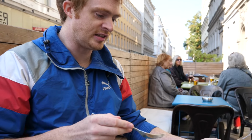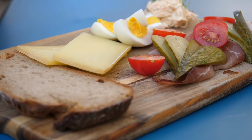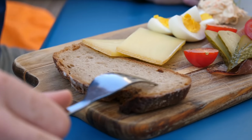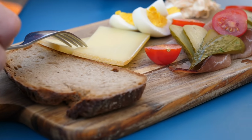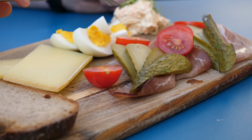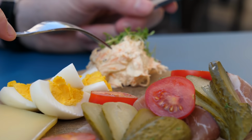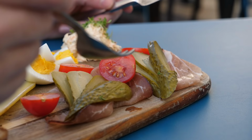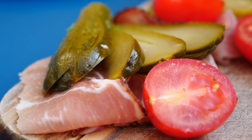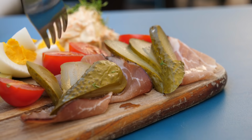Okay, so now let's dig into the farmer's breakfast. Yeah, this poor little plate has been neglected. We've been chowing down on the other one so much. So we'll give you a little tour. We've got the nice bread over here, and it came with two slices. Yes, two very thick slices of cheese. Looks like aged cheese. And then we have the egg, which I'll be giving to you. This is, I think, kind of like a carrot cream cheese type of mixture. It's a spread to put on the bread, obviously. And then, of course, we have the gherkin, the pickle. And then we have something that looks like prosciutto. It does look like deli prosciutto. It looks like really good quality meat.